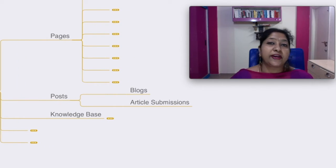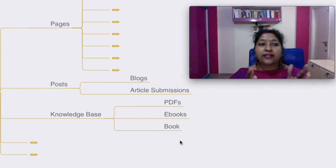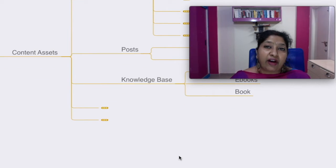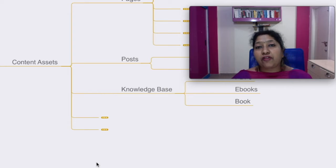You can create a knowledge base in your website. This knowledge base will act as a value add that you are offering to your customers online. You can have PDFs, ebooks, or a book, which you will be giving them as a freebie. It will help you in attracting the right customers to you and your website. So you can ponder on what all aspects you can educate your customers. You prepare PDFs, ebooks and books which can help your customer audience and which will add value. Again, this also increases trust and visibility. You can bring in traffic to your website.